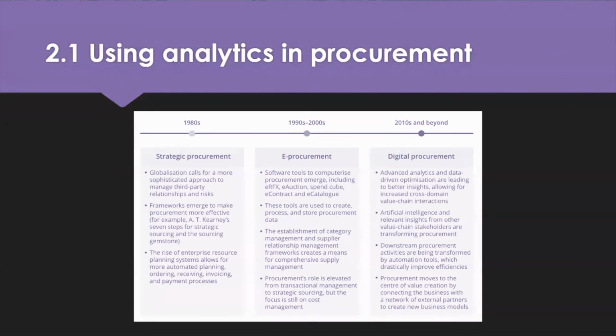Now, over the years, procurement and supply has become more and more sophisticated in its approach to enabling organisations to gain an advantage by tapping into their supply chains. So you can see that back in the 1980s, strategic procurement kind of started. They were looking at globalisation and frameworks and the use of ERP systems.